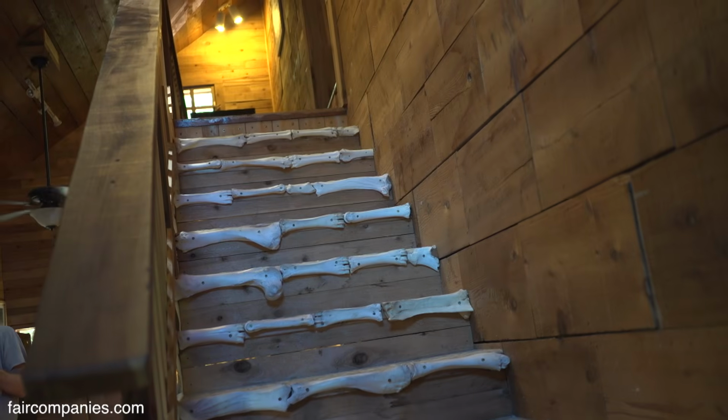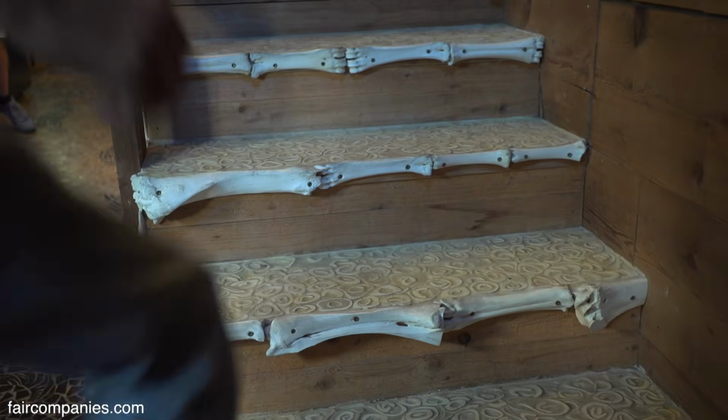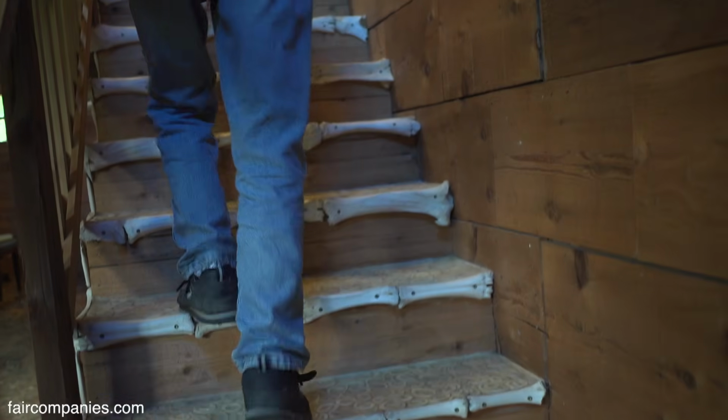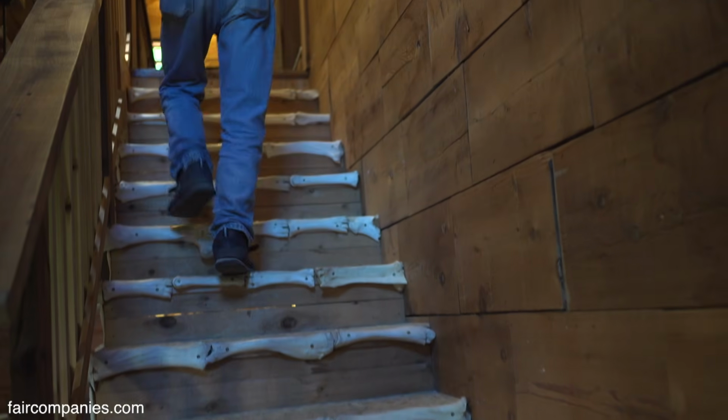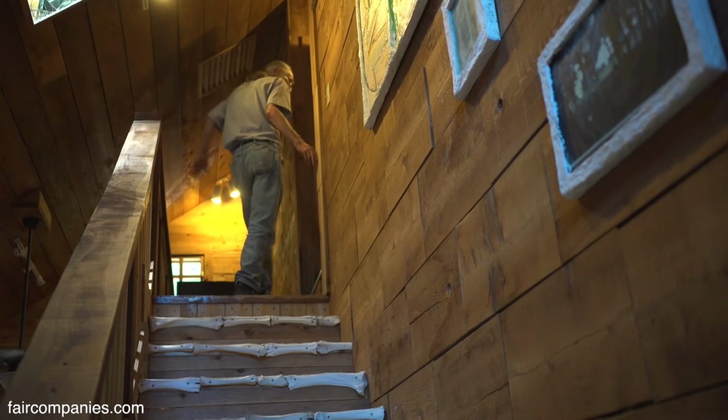Every rancher in Texas has a boneyard. When a cow dies, they drag it to the back 40. 5 years later, there's a pile of bones. Can I raid your boneyard? And they'll say, help yourself. It's beautiful.